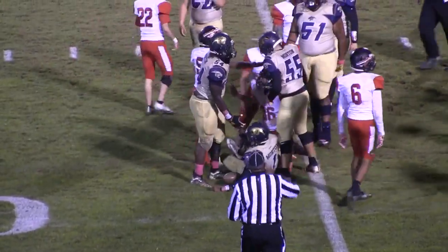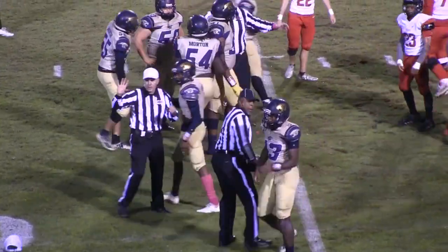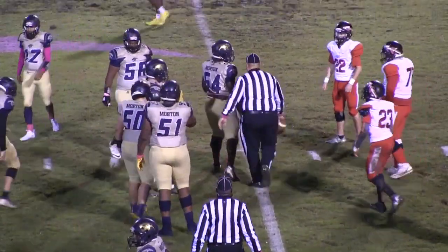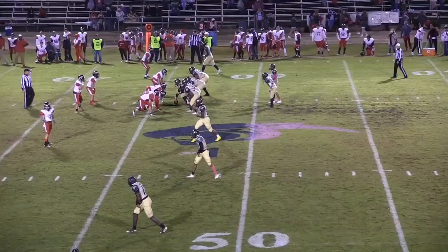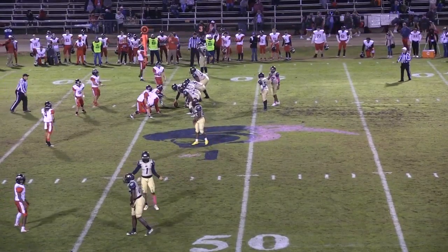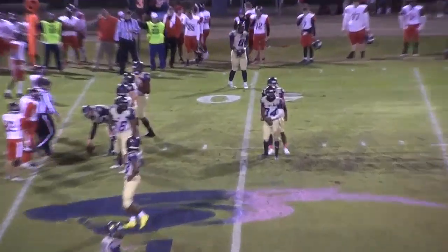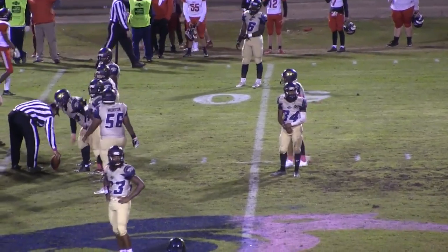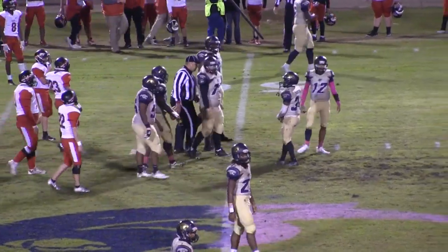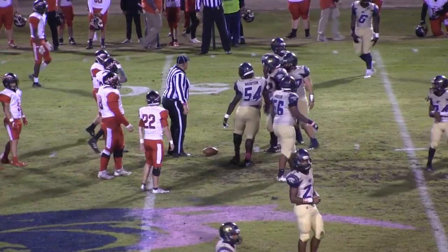Snap back to Sims. Third and long, a couple of yards on the play. Third and about 14. Another false start on the Panthers. That's a lot of nice team.